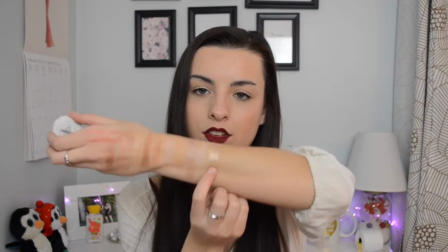This one is Fringe, and as you can see, I have used this quite a bit so far. This is just a beautiful goldish champagne color, and I'm not the hugest fan of the metallic shadows from ColourPop. I prefer the pearlized ones. Here it is right here. But it's just so perfect, especially if you want something a little bit sparkly. Just put this on and it's perfect.